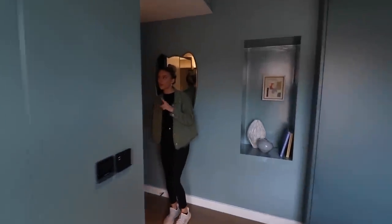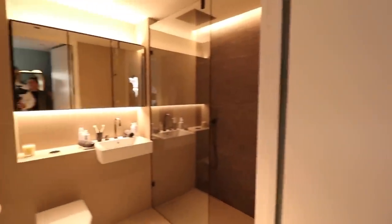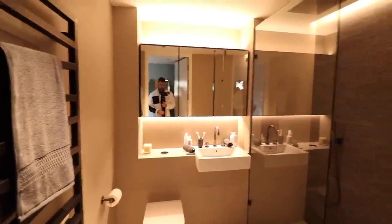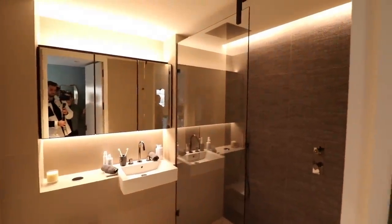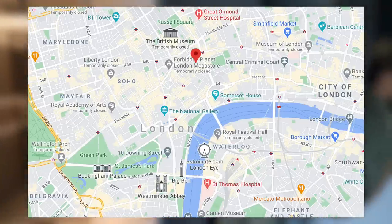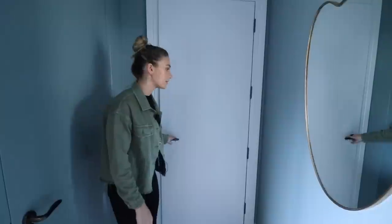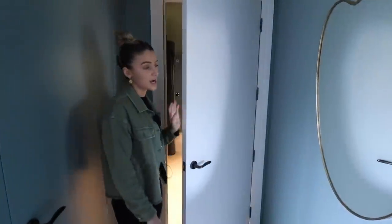In this ensuite, you have a shower, so the bath is in the other room. With this apartment, you're obviously paying for the location. You're in central London. But I think it's a gorgeous apartment. Love the design and decor. Yeah, me too.